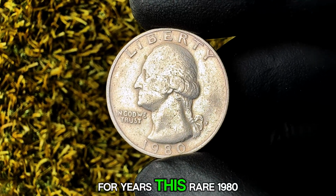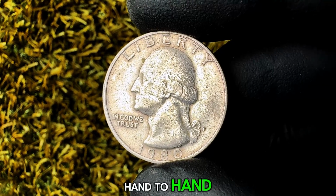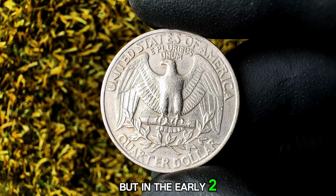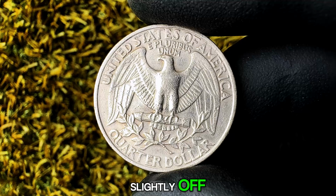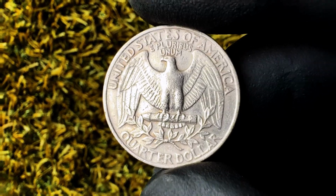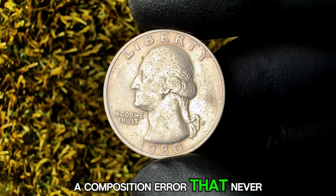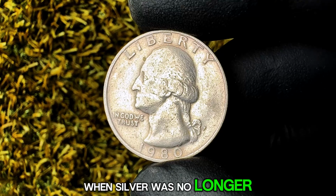For years, this rare 1980 P quarter went unnoticed. It quietly passed from hand to hand, used to pay for coffee, candy, maybe even flipped in a game of chance. But in the early 2000s, a sharp-eyed collector noticed something odd. The weight felt slightly off. The shine wasn't quite like the others, and when it was tested, the result stunned the numismatic world. This quarter was struck on a pure silver planchet, a composition error that never should have happened, especially not in 1980, when silver was no longer used in quarters.